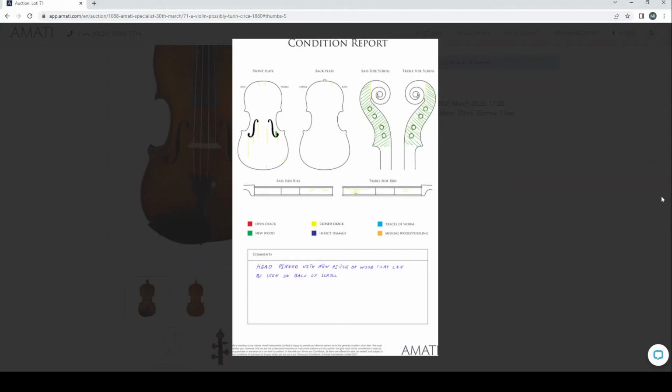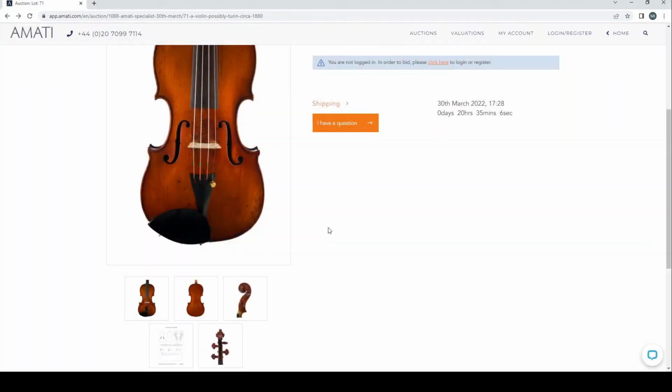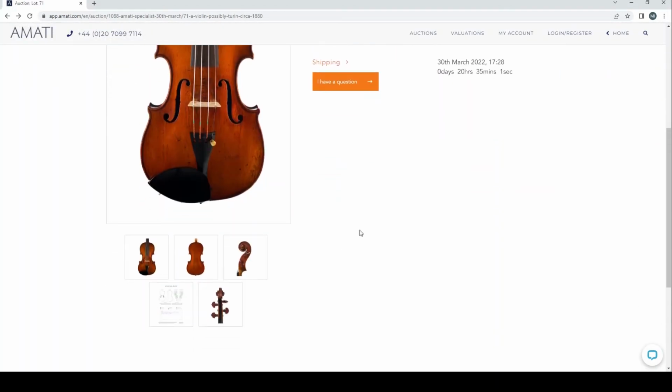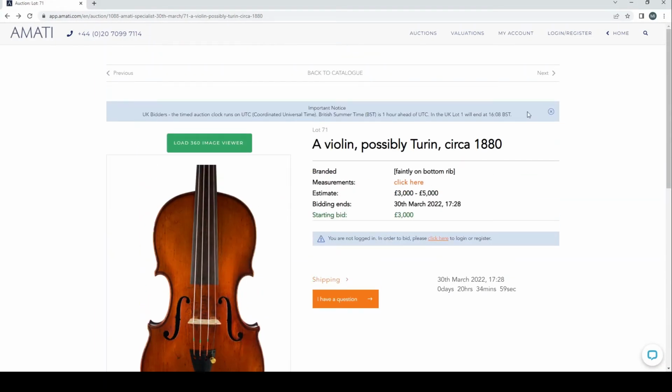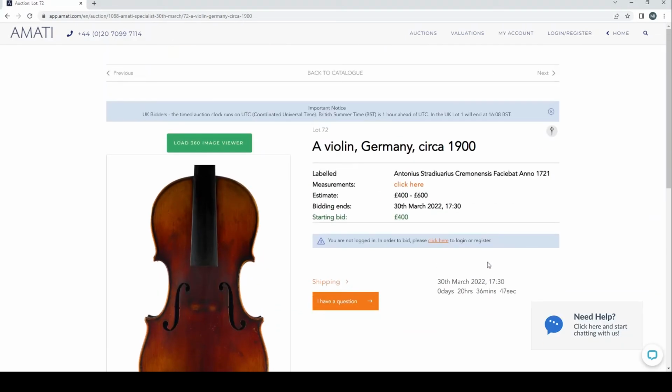Head pinned with new piece of wood that can be seen on the back of scroll. Okay. Yeah, I vaguely remember seeing this one in person. I was a bit unsure. It's a shame there isn't a picture of the back of the scroll, because that's an interesting thing to observe as well. Like I said, it would be great if you could do the 360 view of the scroll as well. It'd be amazing. But so far, that's a no.